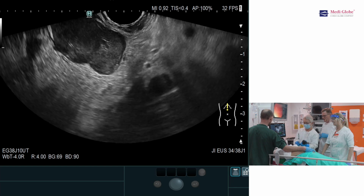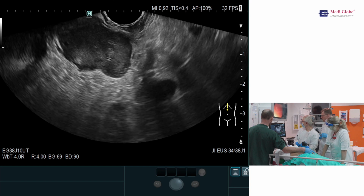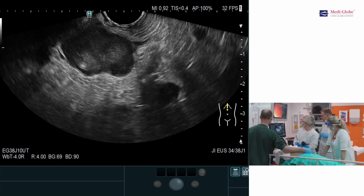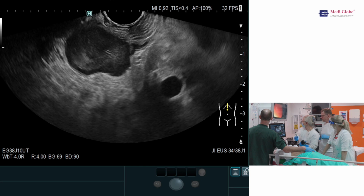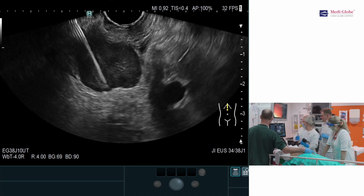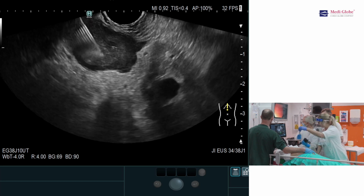The sheath lengths, normally you can place the sheath lengths and then don't touch that anymore, but you have to tell the nurse that the sheath length is not to be adjusted. And now the needle comes out, and the stabbing and the slow pull.